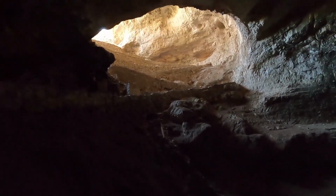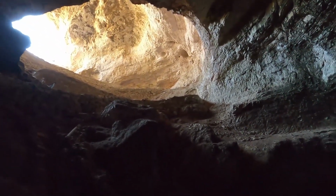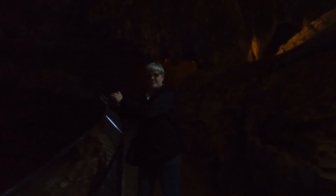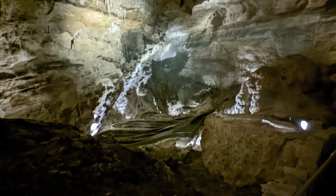I'm sure Jim White didn't climb down here on this path. I see bats flying. I don't know if you can even see down here, but this path continues way down in there. That's where we're headed. You good, Debbie? It's just so incredible down here.